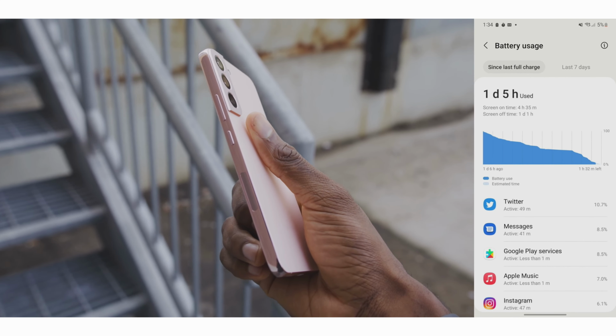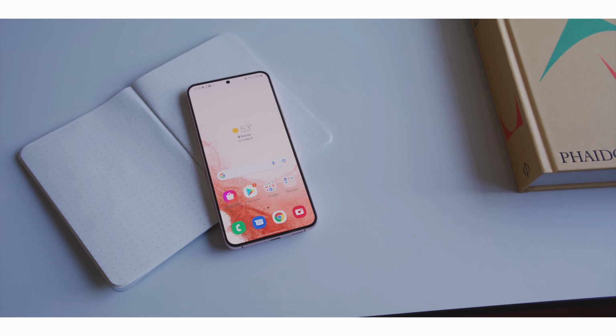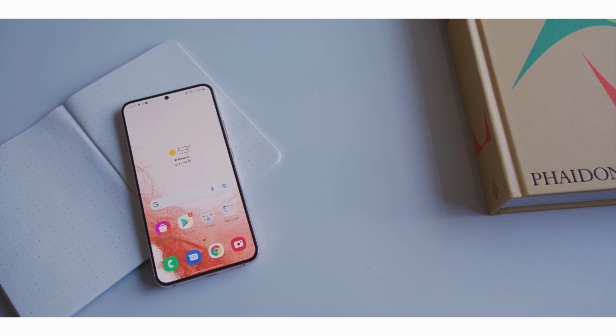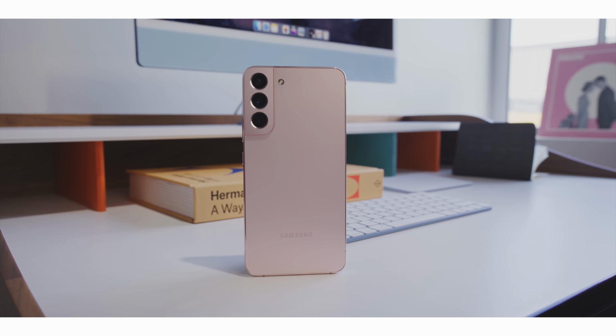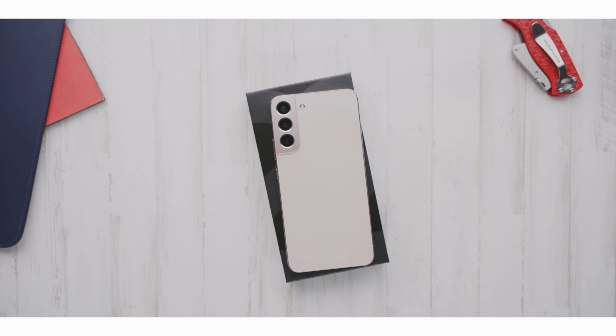On the back is the camera module, already known from the predecessor, consisting of three lenses: wide angle, ultra wide angle, and telephoto, for the triple zoom impression. The maximum resolution is 50 megapixels, and Samsung promises to have revised the software for improved low light performance.